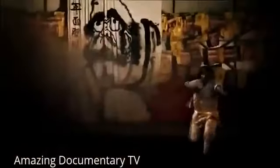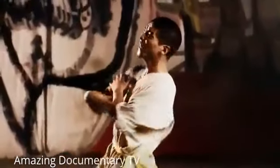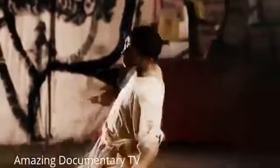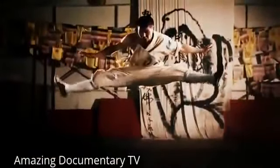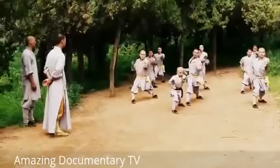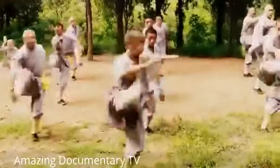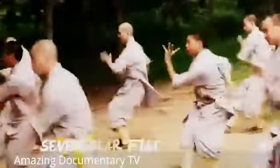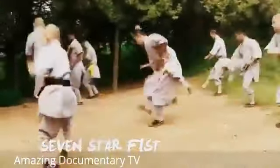That's good. In Shaolin, before you can train Qigong or even handle a weapon, you have to master hand-to-hand combat. Today I will be learning Shaolin's famous seven-star fist, one of its most ancient kung fu forms. In a few days, I will be tested on the accuracy of my moves, and if I fail, I will be shown the door.